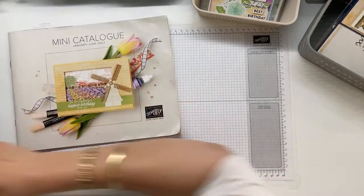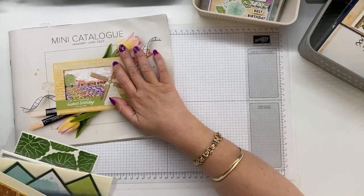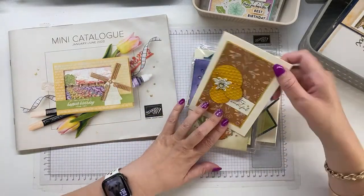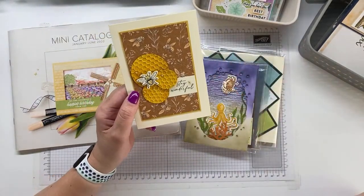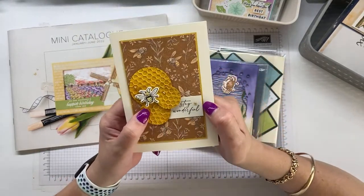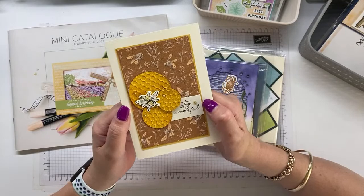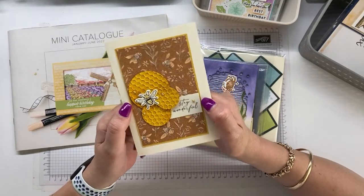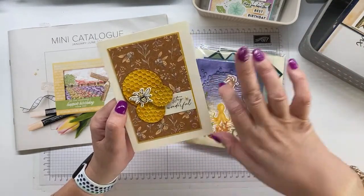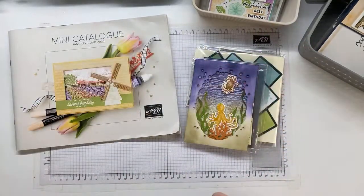We are now up to our February card swap, and the theme was the mini catalogue. So we've used mostly products from the mini catalogue, which is great. Now this is my card. I have used the Heart and Home Designer Series paper. I've used the Hive 3D embossing folder, and I used the Honeybee Home stamp set. So I love this card, and I loved the cinnamon cider of this paper. Something a bit different, something I normally don't do. So I will share this in the next week in a blog post.